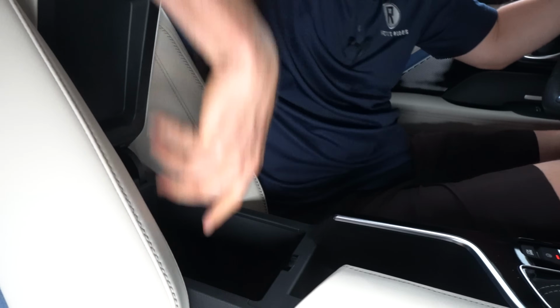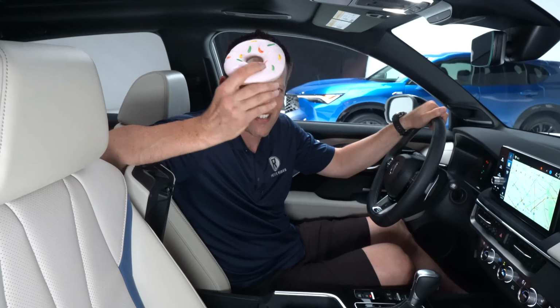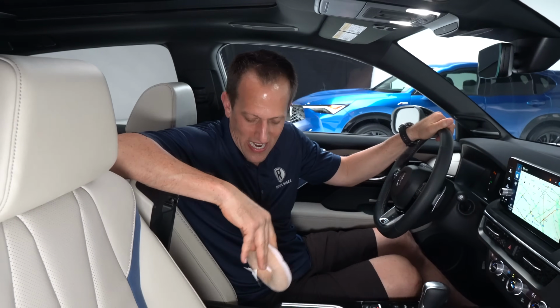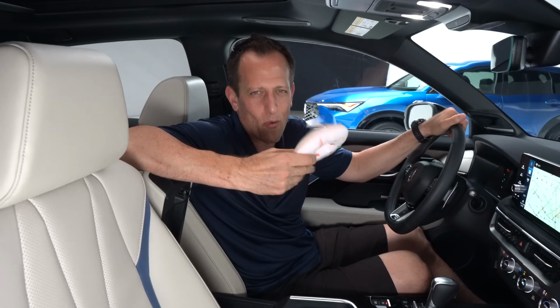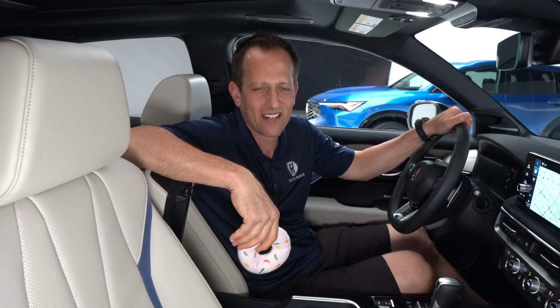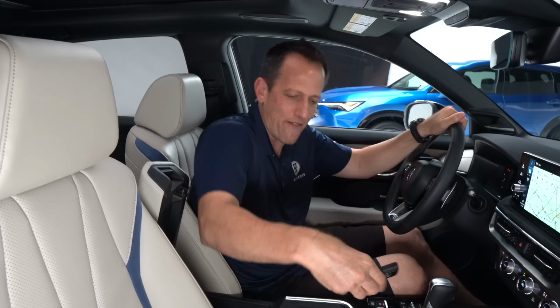Open this up. Hey, look at what we got in here. Randy's Donuts. We got our donut in here, and you could easily put a baker's dozen. I feel like this is somebody's dog toy. I think I'm gonna take this home for Oscar. I kind of want a real donut. I'm kind of hungry.